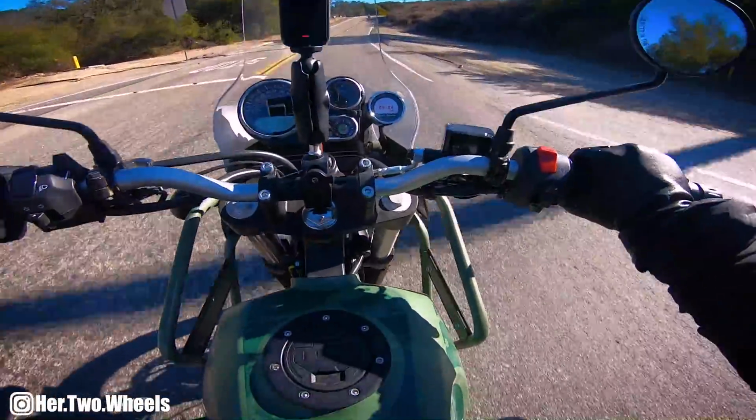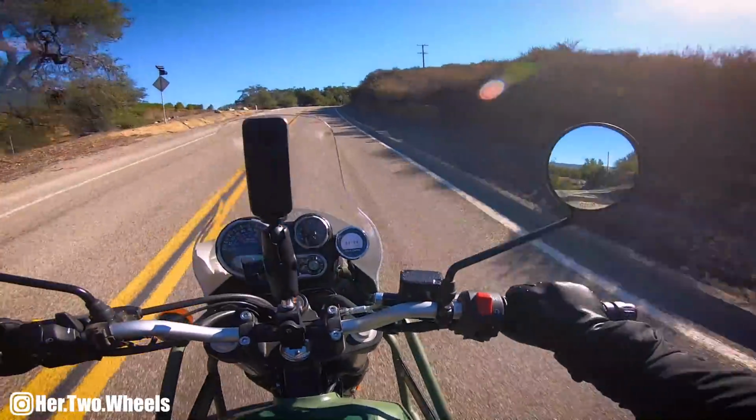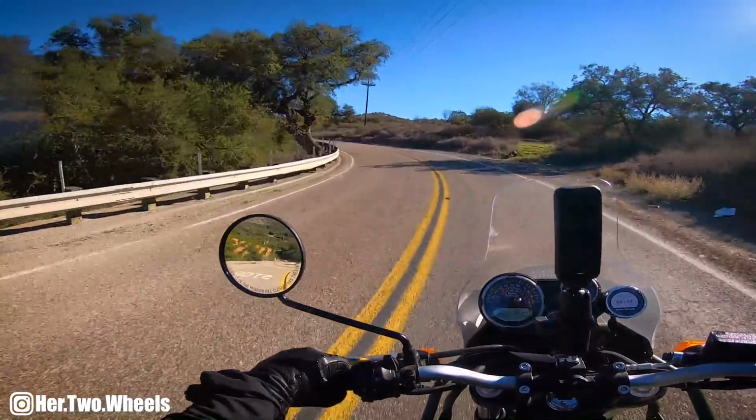Come on, little motor. So the one thing I am noticing about it is my wrist is never flat. I feel like I'm always 100% open throttle on this thing, especially on the uphills.